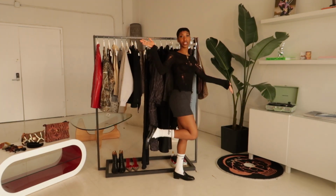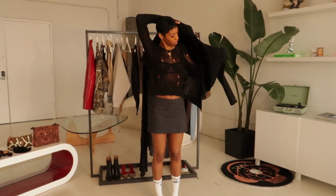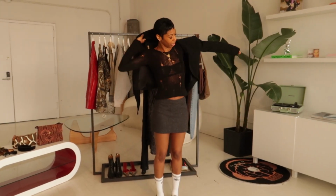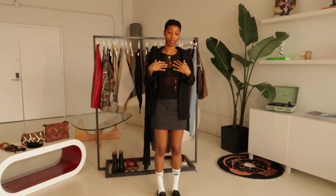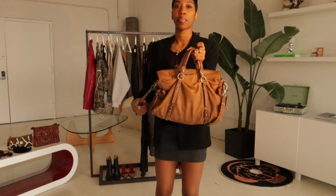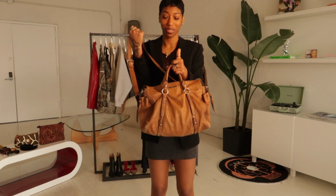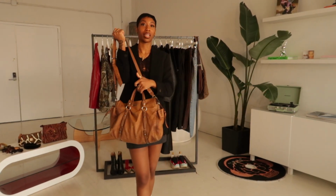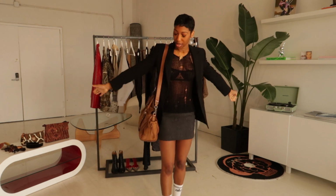Now we have like a little schoolgirl-esque look. I'm going to throw on this Armani blazer that I have, and the top right here is Dolce & Gabbana. I'm taking my Miu Miu bag that I have right here. This bag is like beaten to filth because I wear it all the time, but I love it so much. And this is the fit.